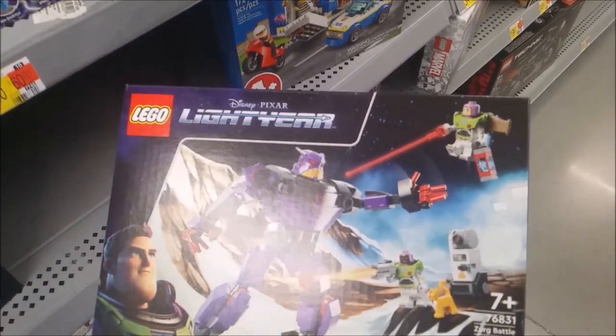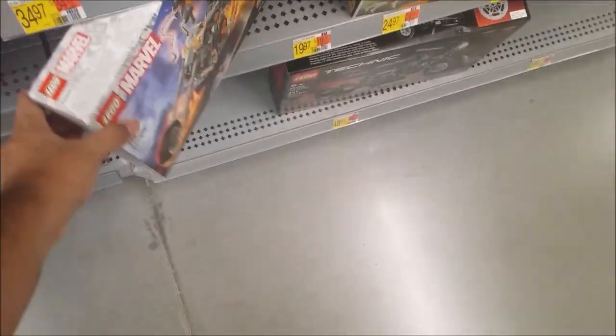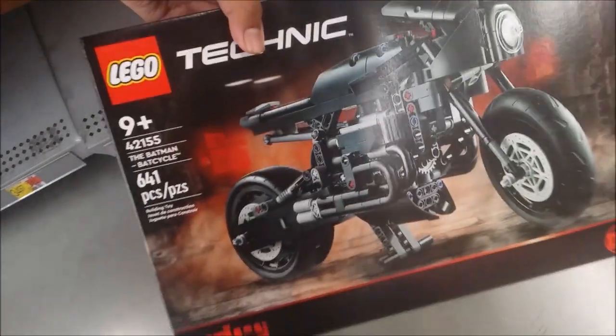Also in the Ninjago stuff, I found Cole right here, so I need to get that. The Crystal King right here, I need to get that. There's some of the new Ninjago sets for this year of the core series. I want to get the Ghost Rider mech set. And look at this. This is new for Technic. Pretty nice.